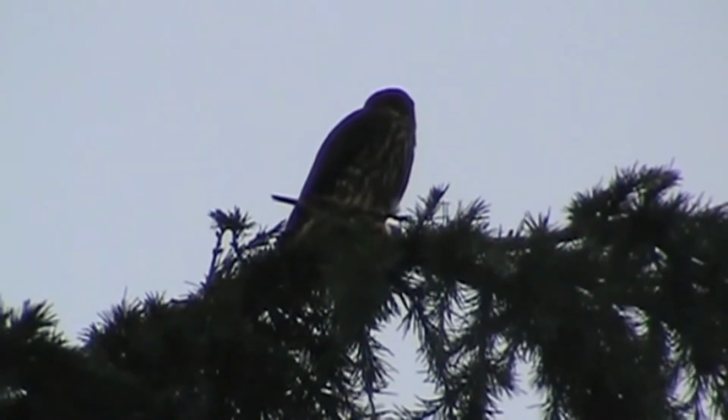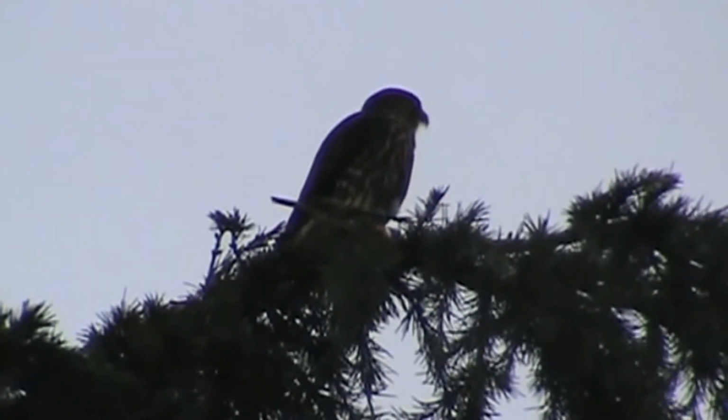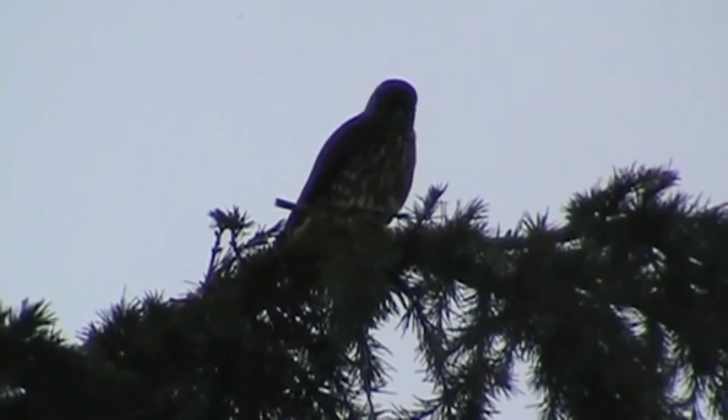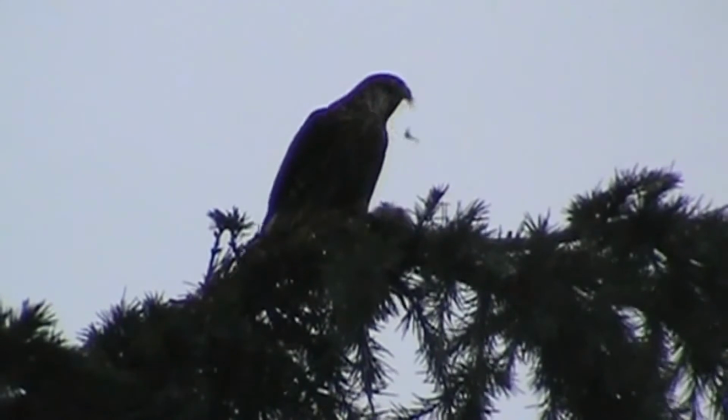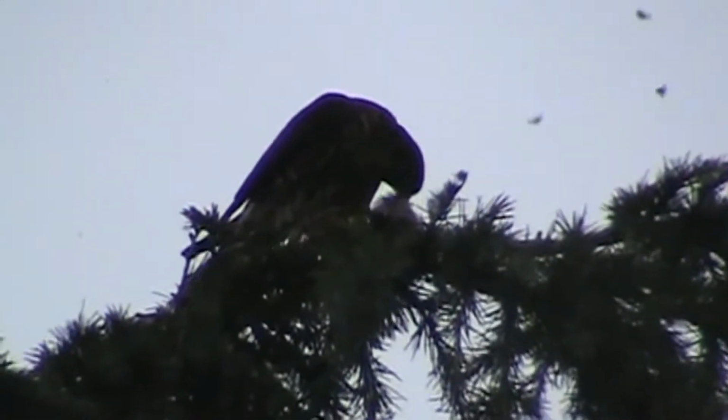I was just making the route here, and I was all excited about it. I happened to find him here, and hopefully the pair of bald eagles will leave him alone. He's got food here, see? He's got a little snack going on. Better come in a little more here and see what happens.